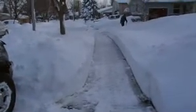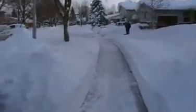Here's the sidewalks. There's our next door neighbor Doug shoveling away. And there's the sidewalk there.